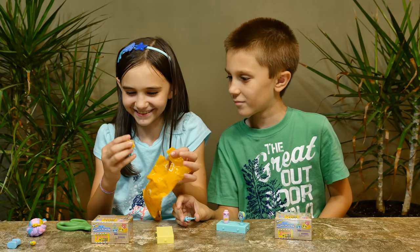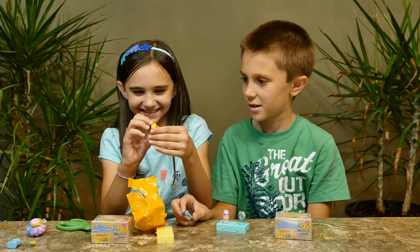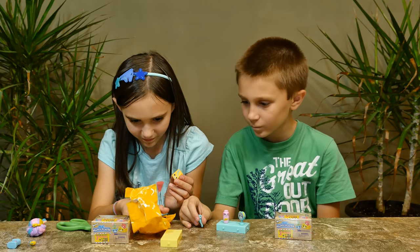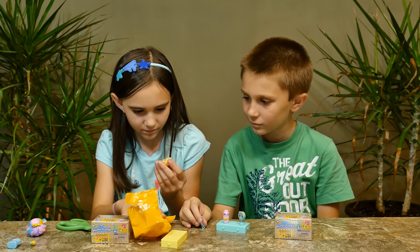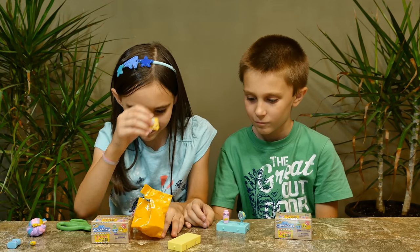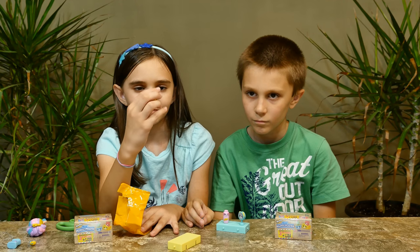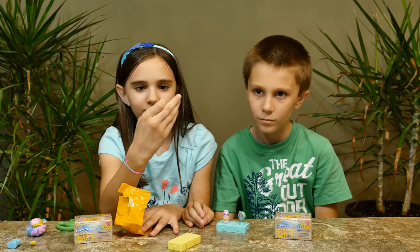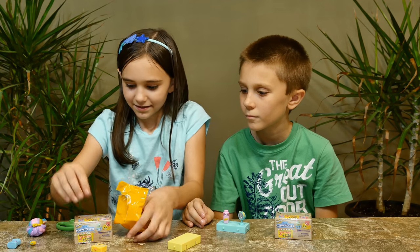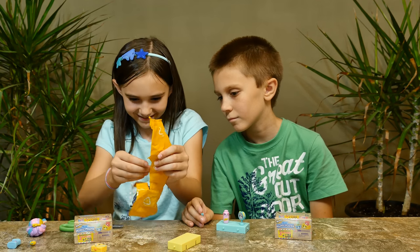I have no idea what this is. What is this? I have no clue. Interesting. Does it open or anything? No, I don't know what it is. You know what? I think that might be a game console. Let's see what else comes in those other bags, and then we'll know for sure. I believe it's a game console.